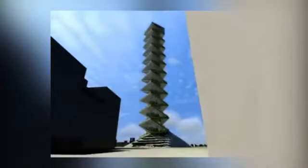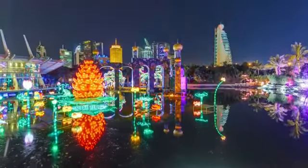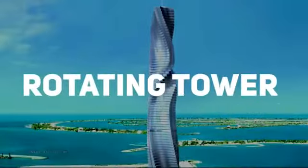At the same time, the Dubai government is also pushing for about 25% of the city's future projects to be more environment conscious, which means that by 2030, Dubai might very well be one of the very few eco-friendly cities in the world.